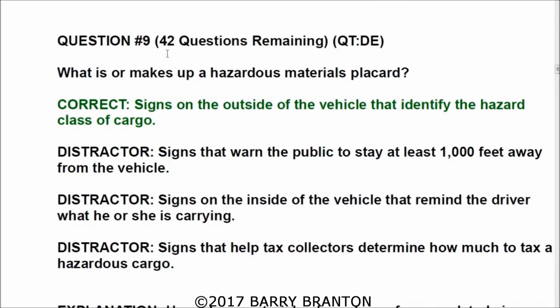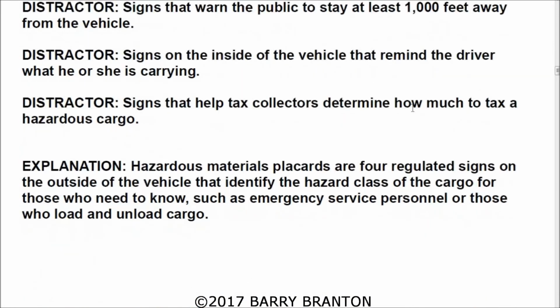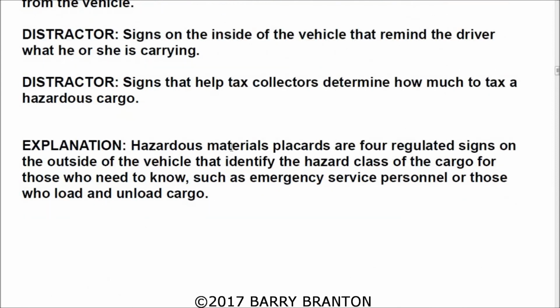Number 10. What is or makes up a hazardous materials placard? The correct answer is signs on the outside of the vehicle that identify the hazard class of cargo. We have an explanation here. Hazardous material placards are regulated signs on the outside of the vehicle that identify the hazard class of cargo for those who need to know, such as emergency service personnel or those who load or unload cargo.